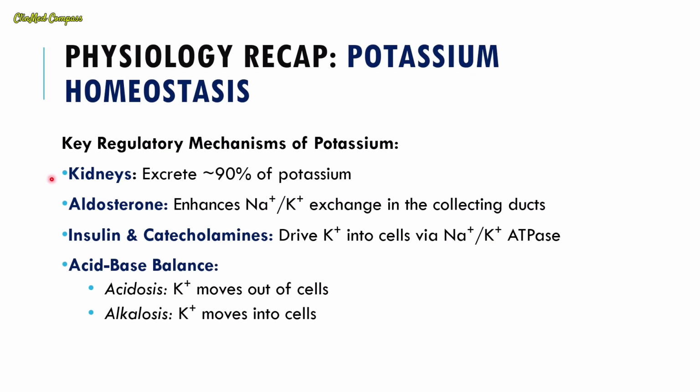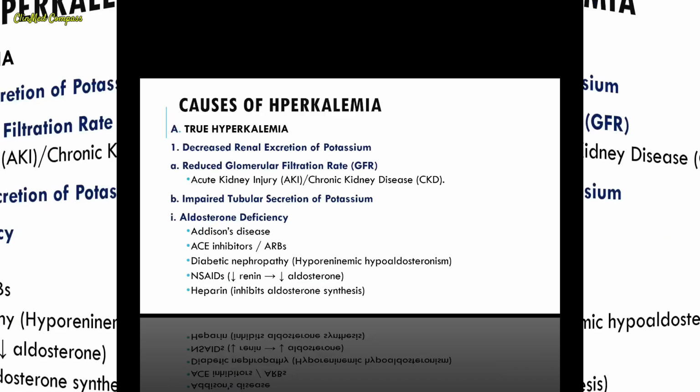The kidneys play a central role, excreting about 90% of daily potassium. Aldosterone promotes potassium secretion in the distal nephron. Other regulators include insulin and catecholamines, which drive potassium into the cell. In acidosis, potassium moves out of the cell, and in alkalosis, potassium moves into the cell. It is very important to recognize this key regulatory mechanism of potassium.